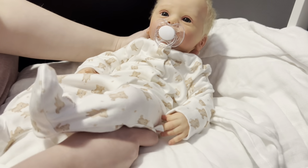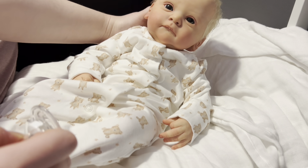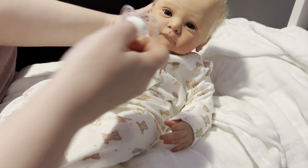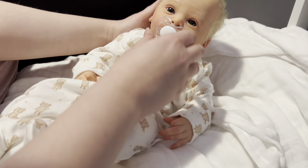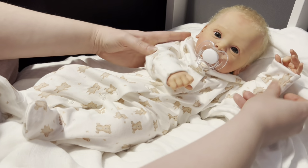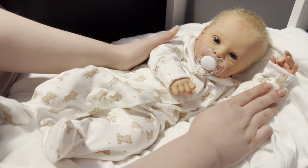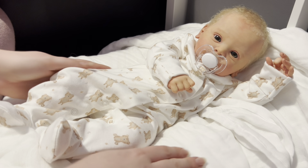Yeah, I think he's either a love or a hate kind of kit, especially with his expression. So you'll have to let me know how you feel about him. I think he's beautiful, but I guess that's all that matters, isn't it, really? Because he's in my collection as my baby, so I guess that is all that matters. But he's just so sweet.